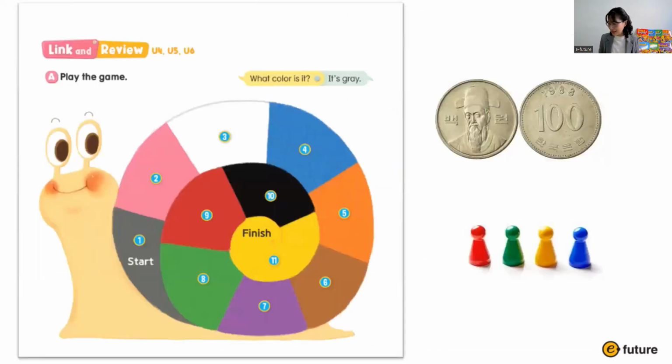Okay, let's look at this activity. Link and review. So here we are linking the targets. Unit 4, Unit 5, and Unit 6, right? The targets from these 3 units are all linked and reviewed and practiced together. Okay, so here you flip the coin, okay? And if you get the head, then you can move 2 spaces. If you get the tail, then you move 1 space.